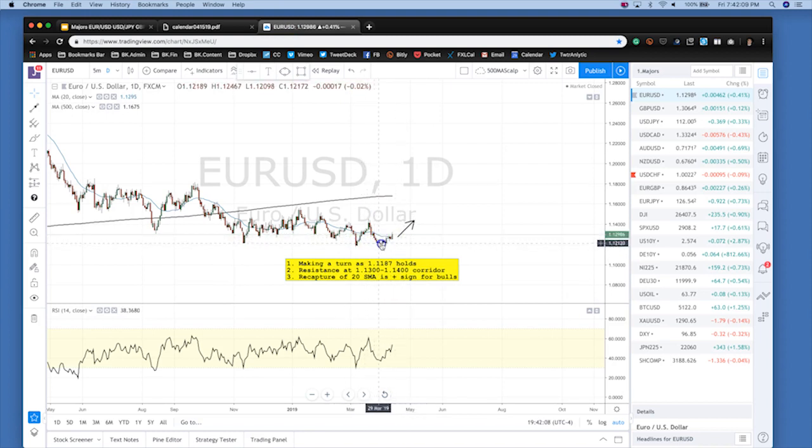First of all, we survived the downdraft like we talked about. The test never breaks the 111.87. Not only do we survive that, but we recapture and trade above the 20 SMA on the day. That's positive. We don't quite hold the highs, but good enough. It certainly puts a more positive spin on the euro. Again, I think we may be able to just kind of tread water here.